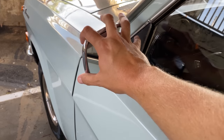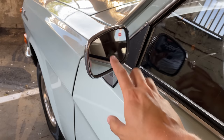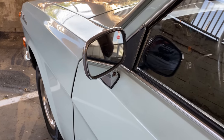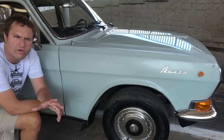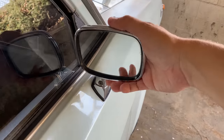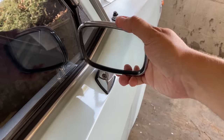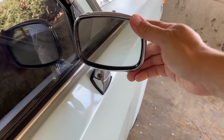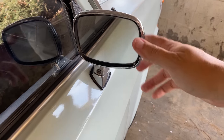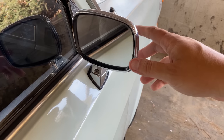They're incredibly small, very 1970s looking. They're not power mirrors, of course, but they're barely even manually adjustable mirrors. You go to adjust them and they kind of just pop back into the original place they were in. You can't really adjust them for better visibility in any way. Instead, you're pretty much just stuck with the way they came because they weren't made well at all.